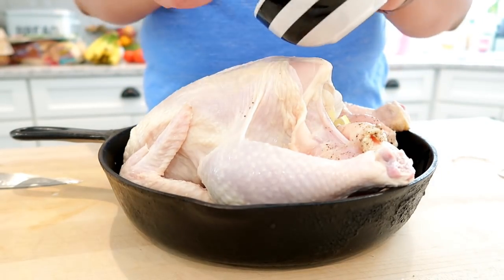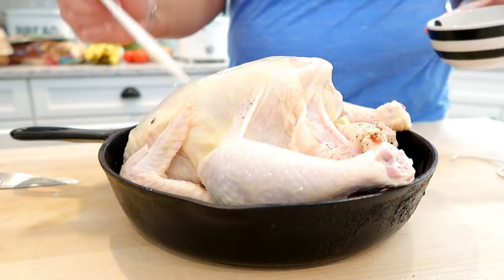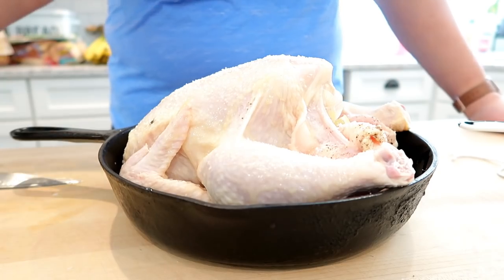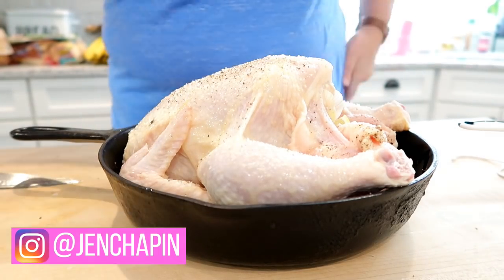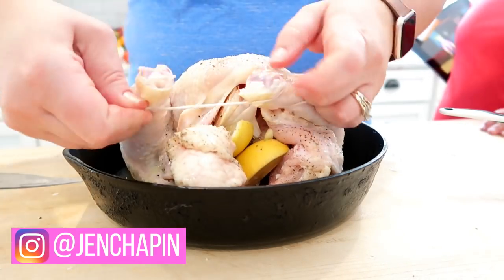So this recipe, instead of olive oil, calls for melted butter. So I melted some butter and I brushed it over the chicken, and then I'm going to season that with salt and pepper. And then I'll go ahead and tie the legs together with some kitchen twine and tuck the wings under. And then we're also going to add some garlic and some lemon to the roasting pan as well.